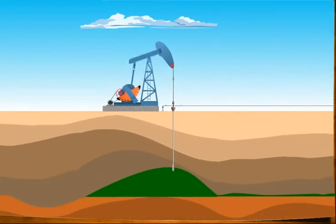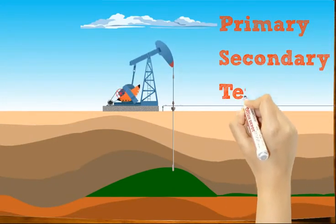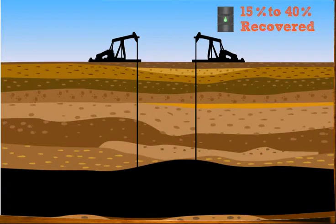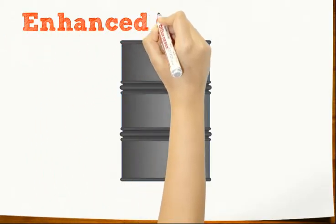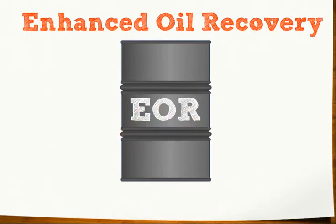Well, there are 3 methods of harvesting oil: primary, secondary, and tertiary. While the primary and secondary methods recover about 15 to 40% of the oil, an astonishing 60 to 85% of the oil remains untapped within the oil field. This is where the tertiary method, also known as enhanced oil recovery or EOR, comes in. EOR significantly boosts the amount of oil recovered depending upon the field properties and type of EOR method used.